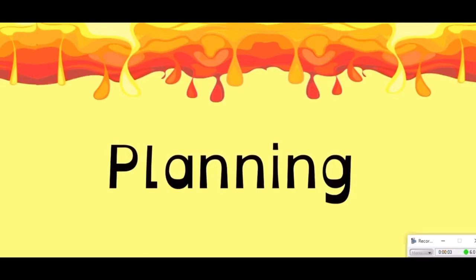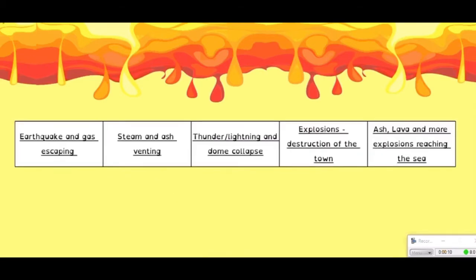Okay, now that you've watched that video, hopefully you feel ready to start planning and beginning your writing. So, to help you with your planning, these are the stages of a volcano erupting. So the first thing that you are going to be talking about in your piece of descriptive writing is the earthquake that happens and the gas beginning to escape from the volcano. So you could talk about the ground shaking. You could talk about, like you've seen in the video, the cracks that appeared, the buildings falling down and crumbling.